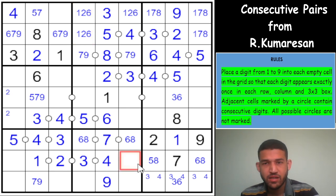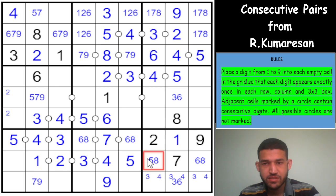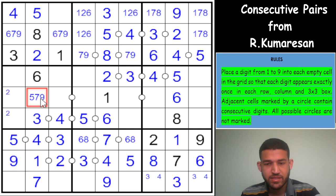Okay, look at this cell. This can only be 5, 9. Oh, this cannot be a 9. It has to be a 5 because you have 9 here. Which means this is 8, this is 6, this becomes 3, this becomes 6. And row 8 can be completed. That is a 9. So that is a 7. That is a 5. That is a 9.